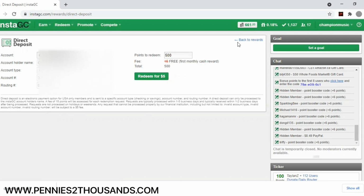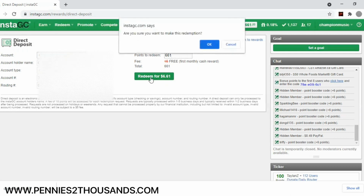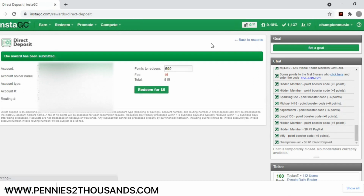You can do this at $5, taking it to your bank. Like I said, the other gift cards are $1 or $2, but in order to go to your bank, it has to be $5. But I have $6.61 in my account, so I'm actually going to cash out that whole thing. You see here, redeem for $6.61, and I just make sure all my bank account information is correct. I'll click on redeem. Are you sure you want to make this redemption? Okay. And you see there my balance went down, and this reward has been submitted. So just like that, it's cashed out on this site. Like I said, I've been using it for a very long time.